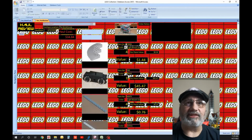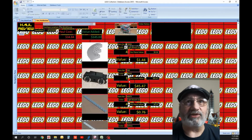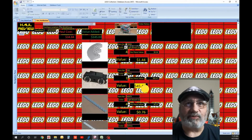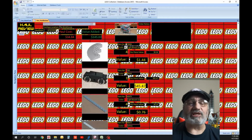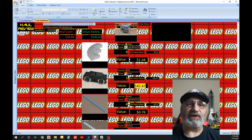Let's see. Then the motor is the other one. The motor, which I got for $15, which also included those two side rails, was a value of $45.47, which I only paid $15. That's an incredible value.